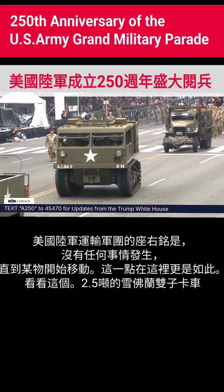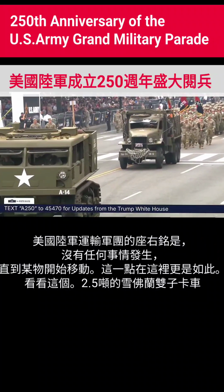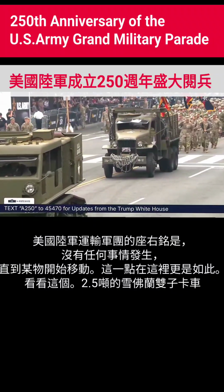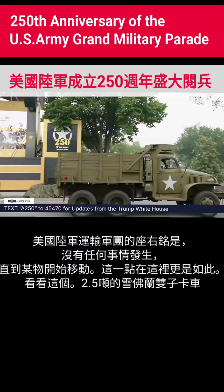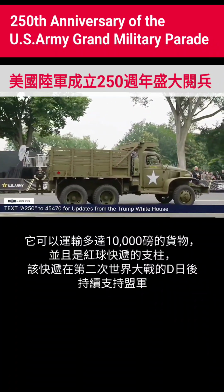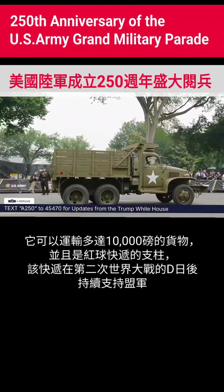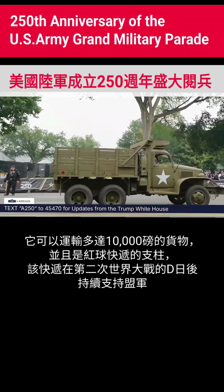The U.S. Army Transportation Corps motto states, "Nothing happens until something moves." That was never more true than with this. Look at this, the 2.5-ton Chevrolet Deuce and a Half. It can move up to 10,000 pounds of cargo and was the backbone of the Red Ball Express that kept the Allies supplied after D-Day in World War II.